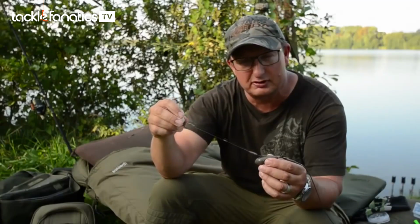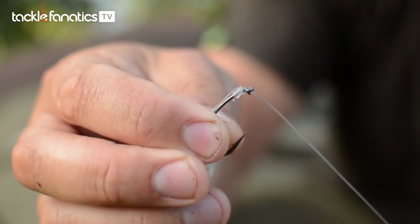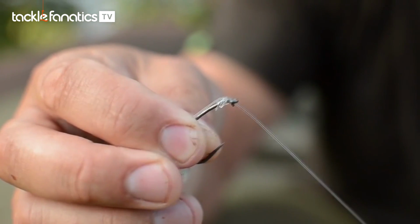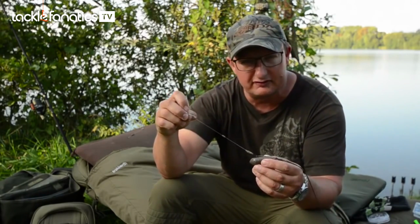Now this hook is very aggressive at turning because I'm coupling it with 20-pound IQ2, so it's a stiff hook link. It's coming out the eye, the point side of the hook, and that turns it over and it makes it catch hold really, really quickly. And I think it's quicker than most other rigs with a braided section or anything that's a little bit softer.